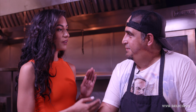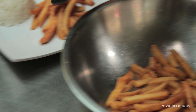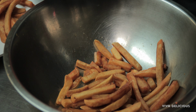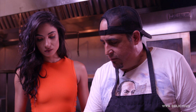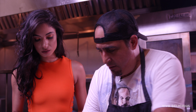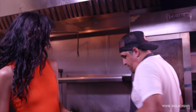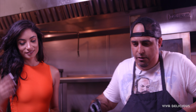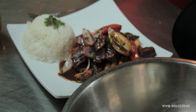Okay, Danny, so now that we have the Lomo Saltado done, what are we doing? So now we're gonna plate it. Usually on the traditional Lomo Saltado, they mix the fries already in there, but we like to keep our fries crispy and give the customer the control of the gravy, so they can see how much they want to get soggy and how much they don't want to keep soggy. So here we have our bed of fries. We're gonna bring our Lomo Saltado. Excuse me, it's hot. And here it is. Here's the magic. There's the gravy.